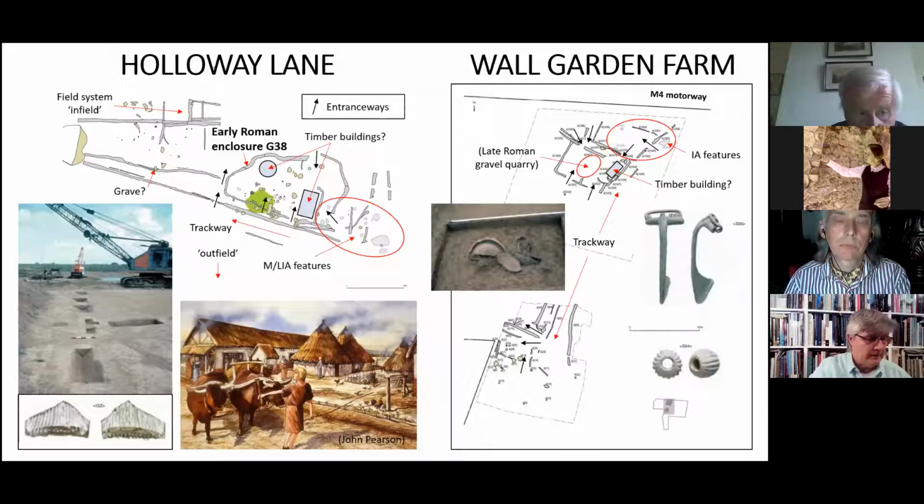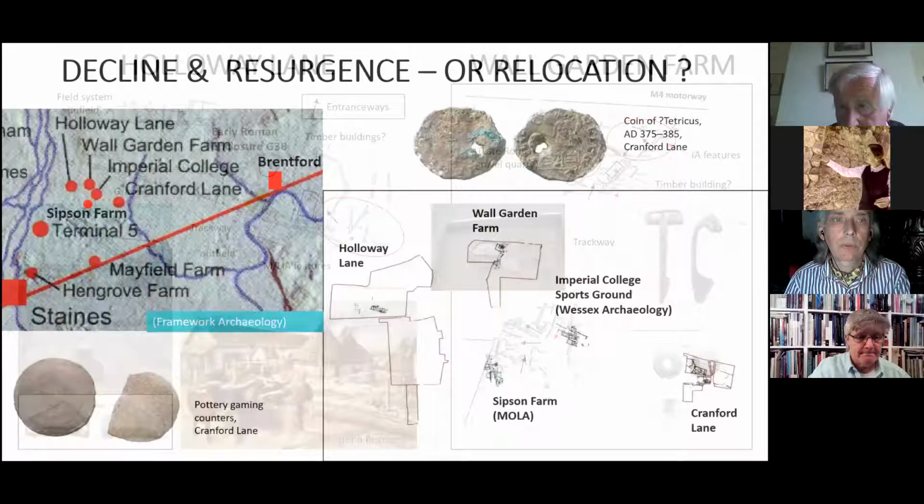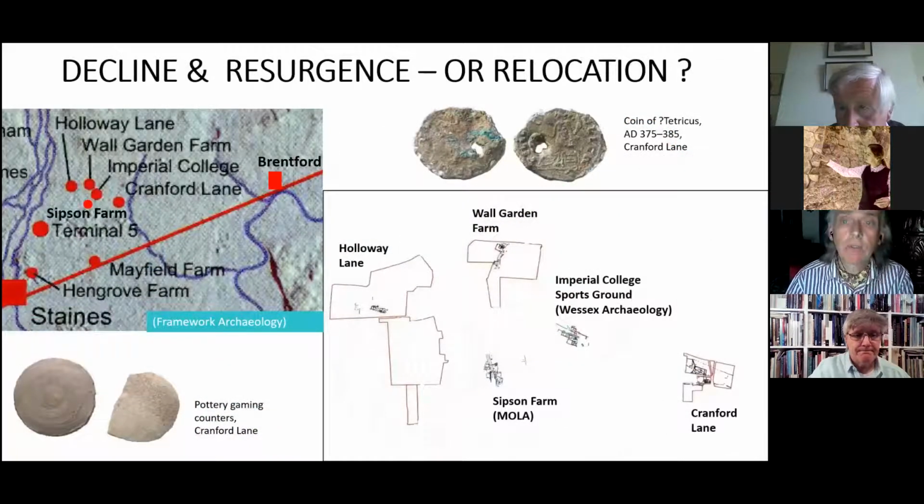Now, for whatever reasons, the simple enclosed site at Holloway Lane fell from use during the 2nd century, while its more complex counterpart at Wallgarden Farm was extended and continued in use well into the late Roman period, alongside another newly established complex farmstead at Cranford Lane, which is where I pass across to Nick to pick up the story. Thank you again, John.